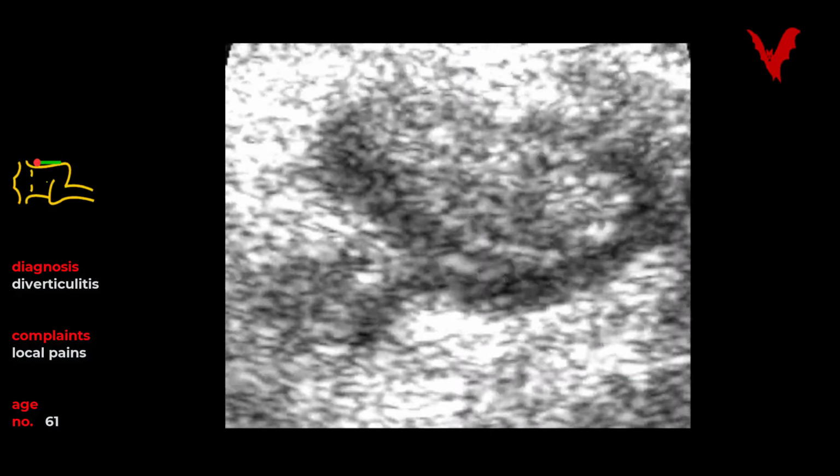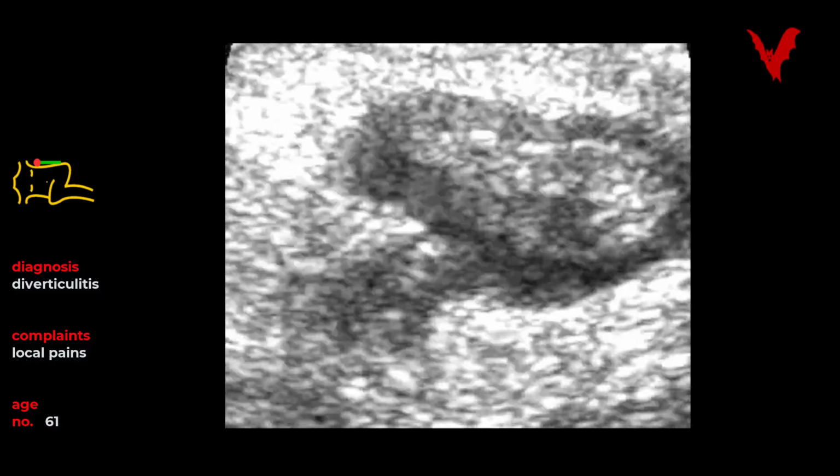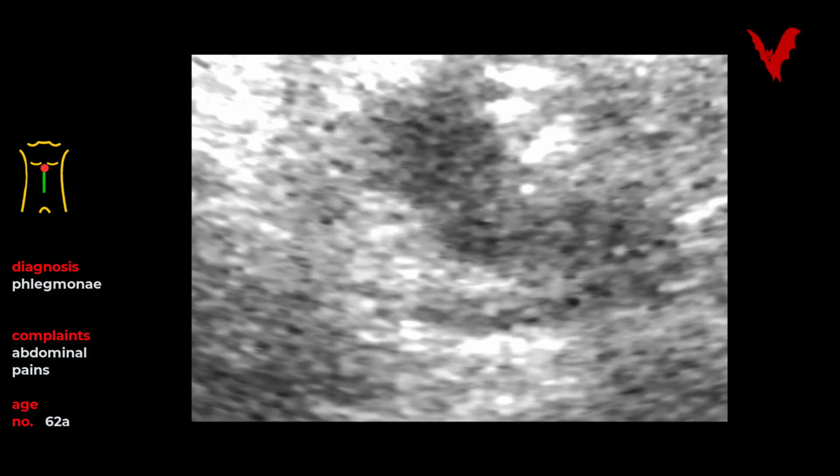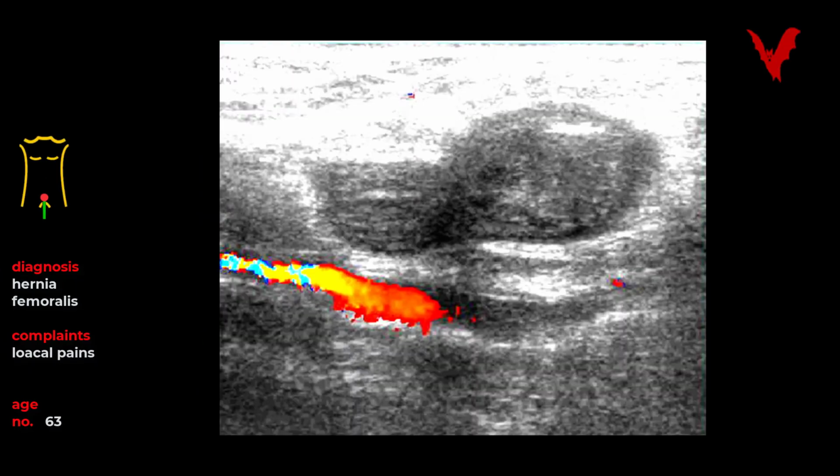Figure 61 shows a diverticulitis. Please no palpation by the end. In Figure 62A is shown the echoscopic and in B the endotherapeutic aspects of a phlegmon.